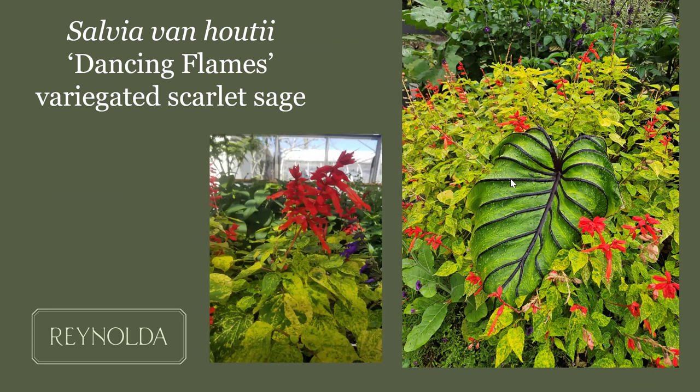Again, red tubular flowers, easy to grow, hummingbirds are going to go after this. But this is one where the flowers really don't start coming in until later in the season, but you're going to have that bright yellow foliage that's really going to stand out.